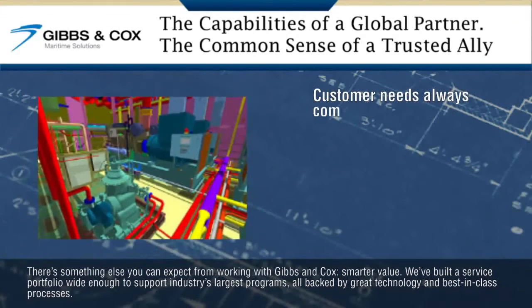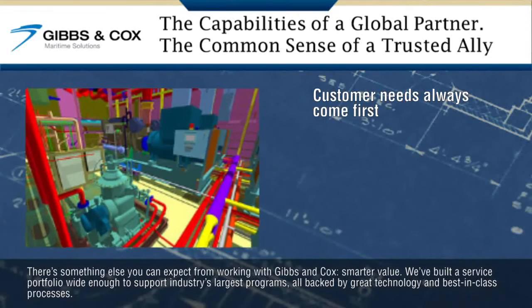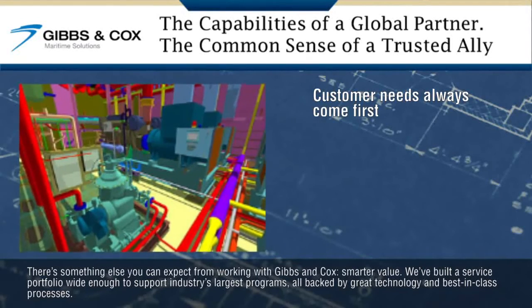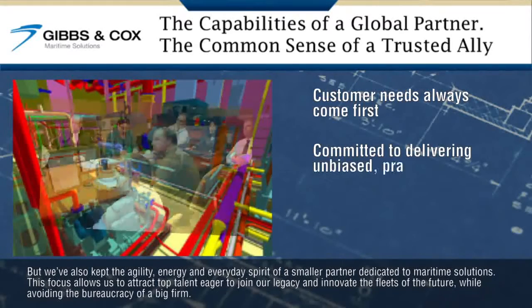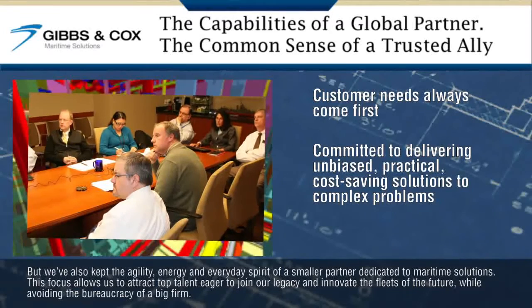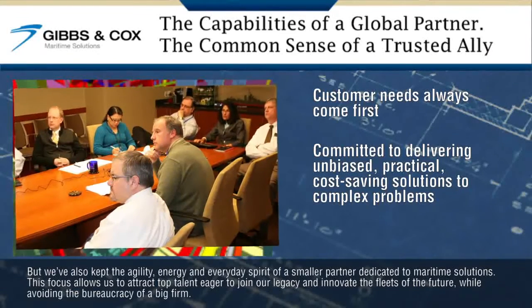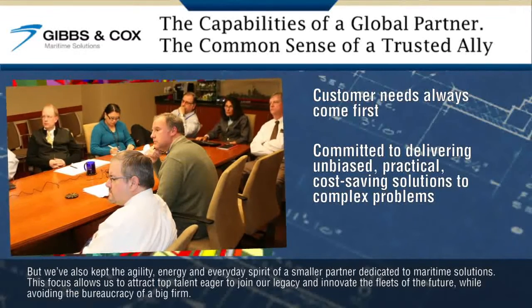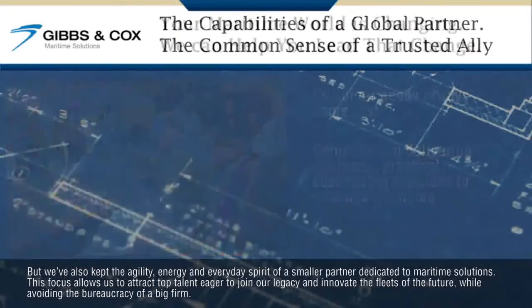We've built a service portfolio wide enough to support industry's largest programs, all backed by great technology and best-in-class processes. But we've also kept the agility, energy, and everyday spirit of a smaller partner dedicated to maritime solutions. This focus allows us to attract top talent, eager to join our legacy and innovate the fleets of the future, while avoiding the bureaucracy of a big firm.